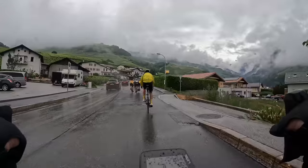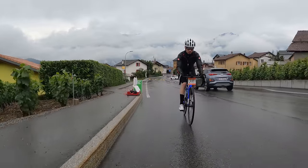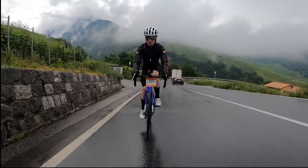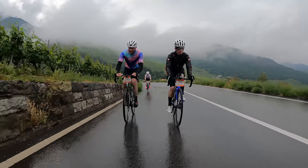It was decided that due to the adverse weather conditions, it was too dangerous to do the final 10 kilometres of the Sanetsch. Therefore, the route was shortened to 13 kilometres, ascending 900 metres, and that included the final 5 kilometres at 10%. Switzerland, it does long and steep well.